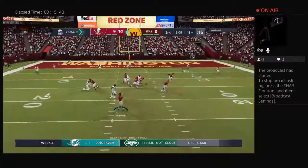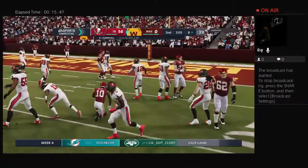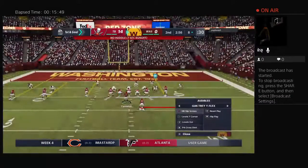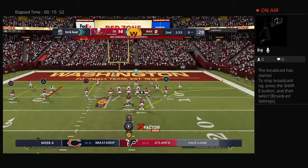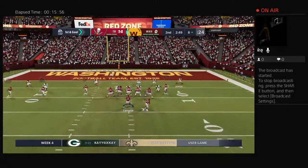To throw again on 2nd down, Tannehill. That's caught by his running back, Raheem Mostert. And he's able to work it here to the 8-yard line. It's a 3-yard pickup, and that sets up 1st and goal. 1st and goal at the 8-yard line.